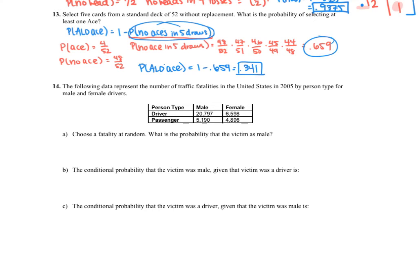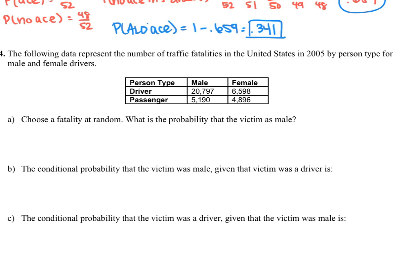So the first thing we need to do is get our row and column totals. The total for male is going to be 25,987, just adding these two together. The total for female is going to be 11,494. The total for drivers, so now we're adding across, is going to be 27,395. And the total for passengers would be 10,086.